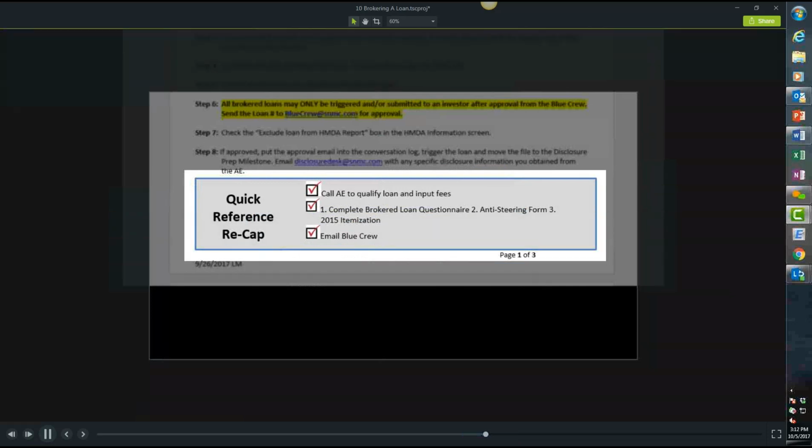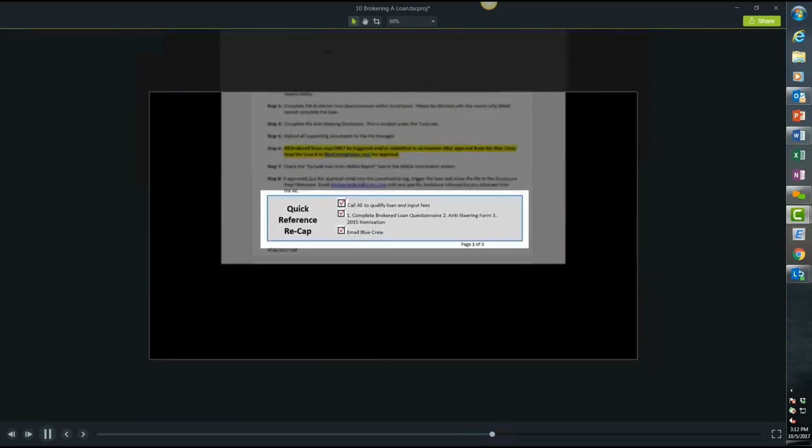All right. Now at the very bottom of this, I've put a quick reference recap. If you're seasoned, if you've done a dozen brokered loans since you've been with Security National, you've got this down. You might want to cut out this bottom section and just have it at your desk as a recap, just reminding you of the 3 forms you got to fill out and to email the Blue Crew. It's a nice visual recap. That brings us to the second page of the procedures.